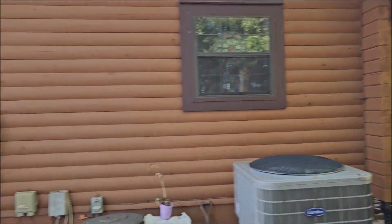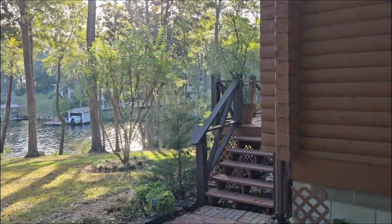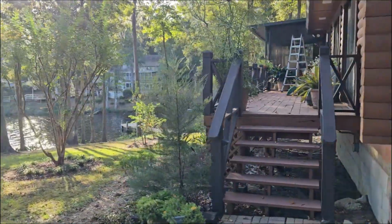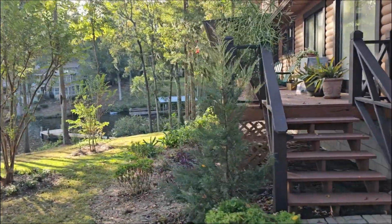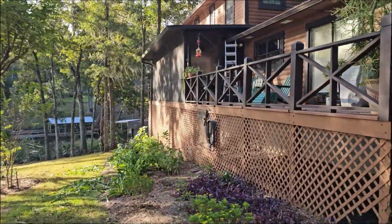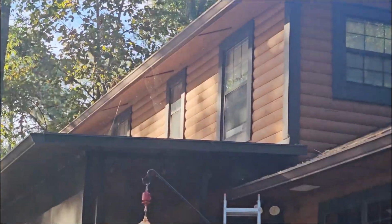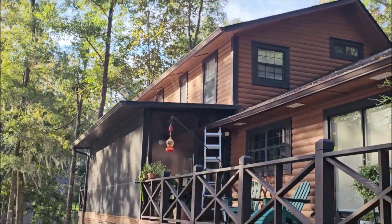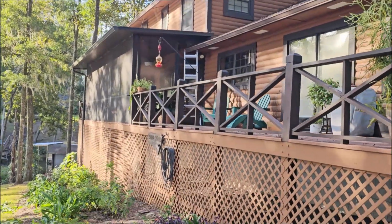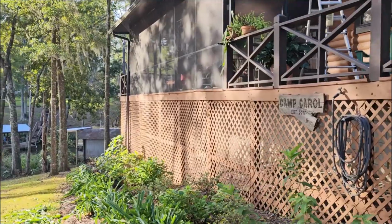This lake is definitely home to a lot of spiders, so I'm just going to do a lot of web removal. Don't know if you can see that on camera or not. But overall it looks pretty good.